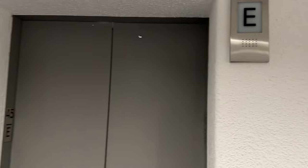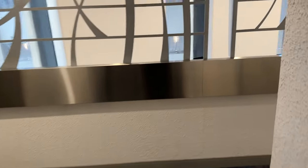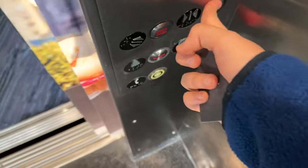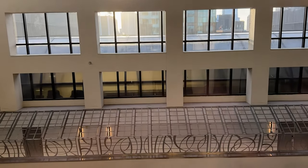E. I mean, we started on 8, so I don't think it matters. Plus, I do need to film the low rise, which I will do after breakfast. Also, here are the low rise over here. Oh, this is new. I don't think any elevator enthusiast has seen this yet. And here's E. They put fencing in front of the low rise bank on 45. Probably all the other guest floors too.